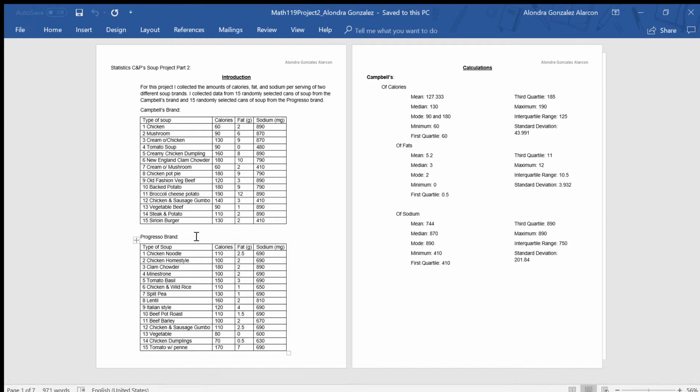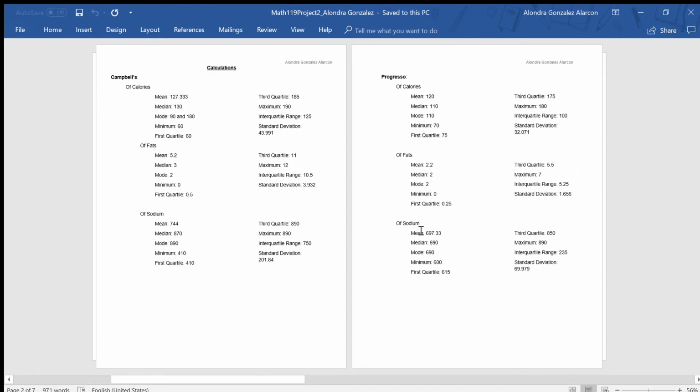So what I did was I chose soups at random. I just took them off the shelf and saw what the calories per serving was, what the fat per serving was, and the sodium per serving for both of the brands. So I did 30 soups, 15 soups each. After that, I did calculations, all that good stuff.